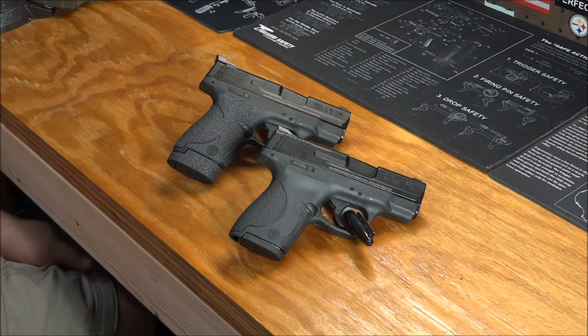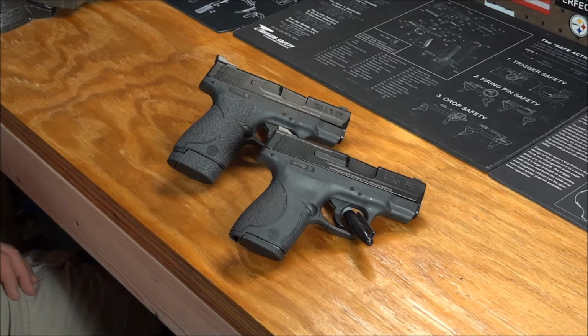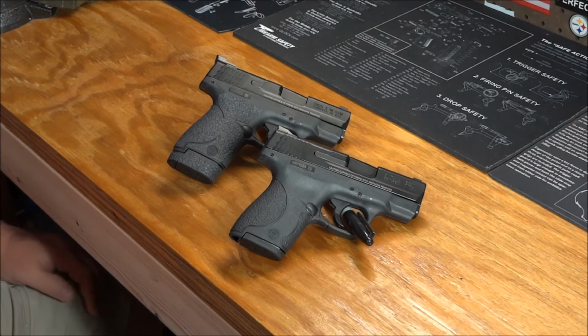The fact that we got springtime is here now and summer's just around the corner, having something a little bit smaller and more concealable is appealing. So timing wise, this worked out pretty well for us. All right, so that's the quick 2 cents on why we have 2 of these here.